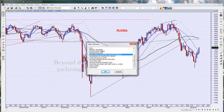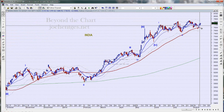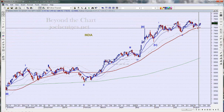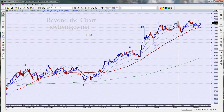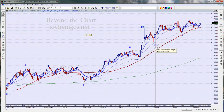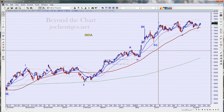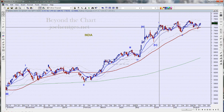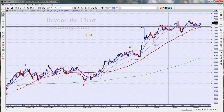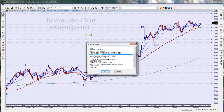The next one is India. That's where I wanted to go. Okay, so India has been up the last three days, but it's kind of meandering sideways in here. I'm not sure what we're getting. I'm looking for this fifth bracketed little wave, what I call a minute wave, but I'm having a hard time understanding what this thing's actually doing up in here. But it's continuing to try to push higher. That's the good news on it.